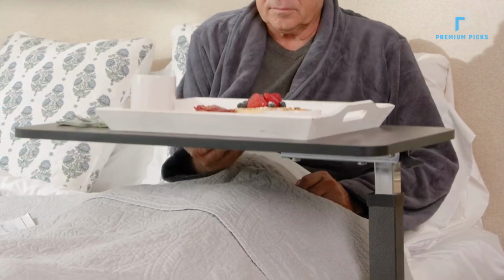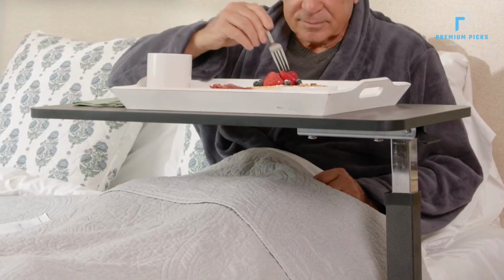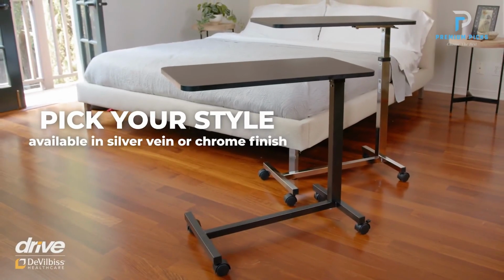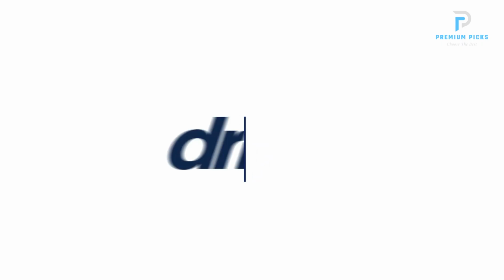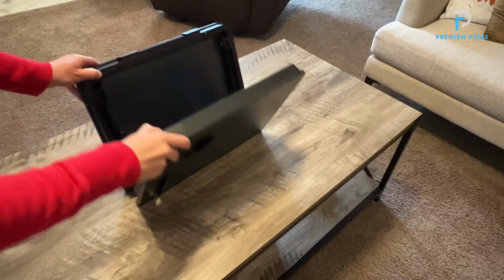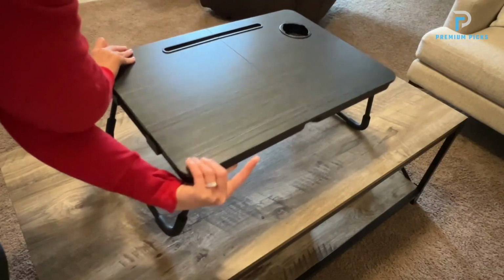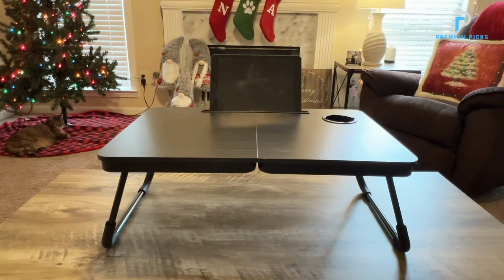Welcome to our roundup of the best desk for bed options designed to make working, studying, or relaxing more comfortable than ever. Today, we have selected 5 highly rated desks that combine stability, portability, smart design, and everyday practicality. From adjustable overbed tables to compact folding trays, these desks are built to improve comfort while keeping your essentials within reach. We will break down each model's key features, such as adjustability, build quality, portability, and overall usability to help you choose the perfect option for your needs.